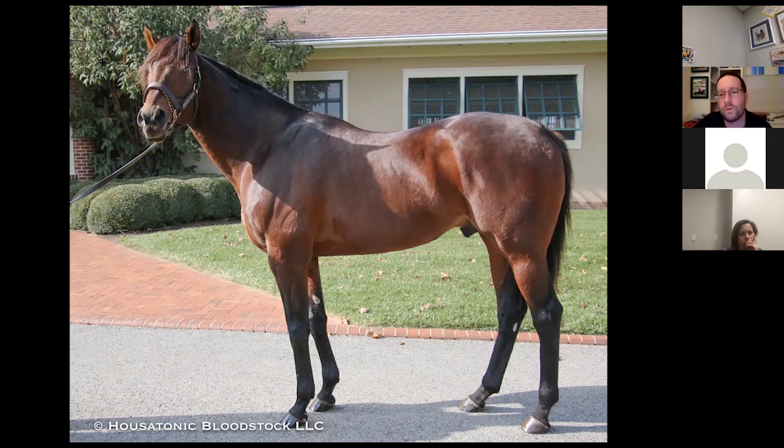Quality Road, you can see in this picture, his back is a bit too long for his body, and he's a bit sway backed. So there's a dip in his back behind his shoulder, and before it goes back up to his hindquarters there. That's called sway backed.